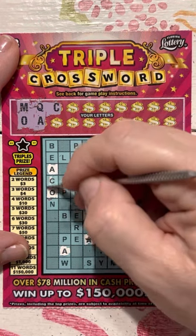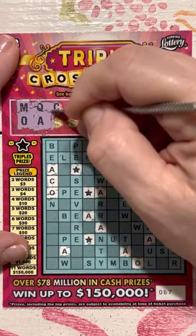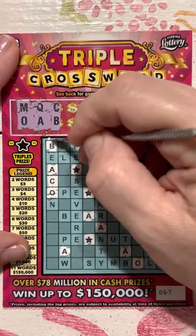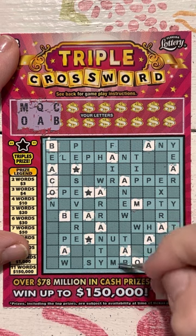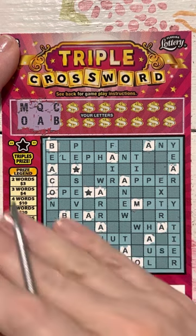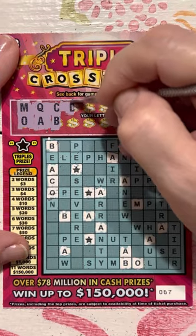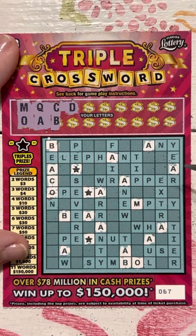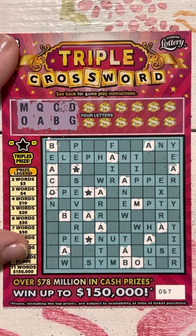A C. Just one. A B. The B's, a D. Do we have any D's? I don't think there's even one on here. I do not see it. G. Now they're just gonna give us letters we don't need. I don't see a D. I don't see a G.